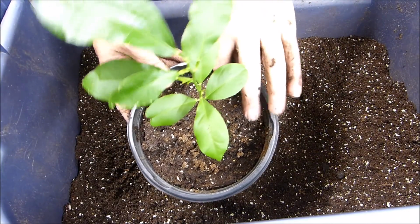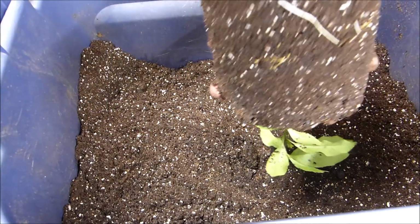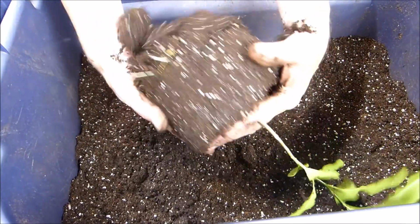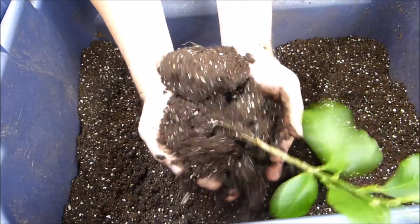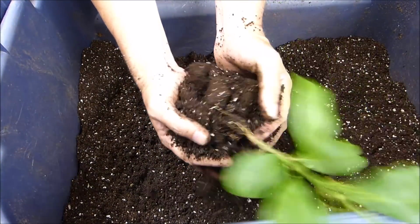Now what I'm going to do is take this out of here, and I normally don't do this. Normally, see, it's already growing roots. I normally don't take it out of soil and disrupt the roots, but I want to give it some of this good soil. So what I do is, if you want to take the soil off your plants, just hold them gently, vibrate them, and be very, very careful, and don't ever pull the roots apart.